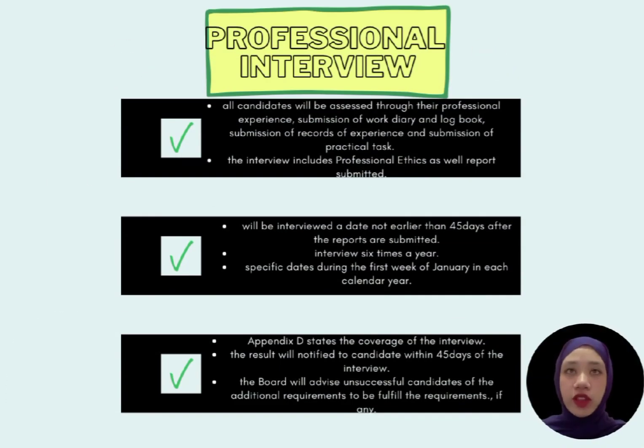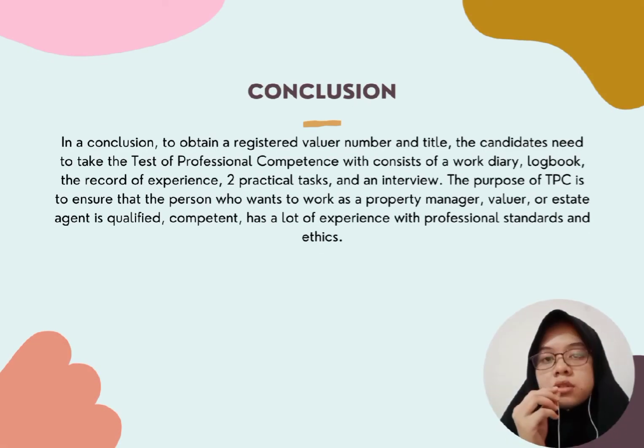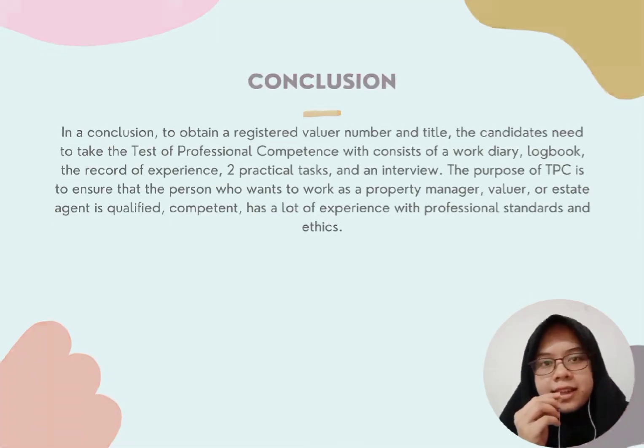Lastly, the professional interview will be assessed 45 days after the report is submitted, and the interview will be held 6 times a year, with questions that are wide ranging, including professional ethics, and lastly, the result will be notified to the candidate 45 days after the interview. As a conclusion, the purpose of TPC is to ensure the person who wants to work is competent, qualified, and has a lot of spirit with professionalism and ethics.